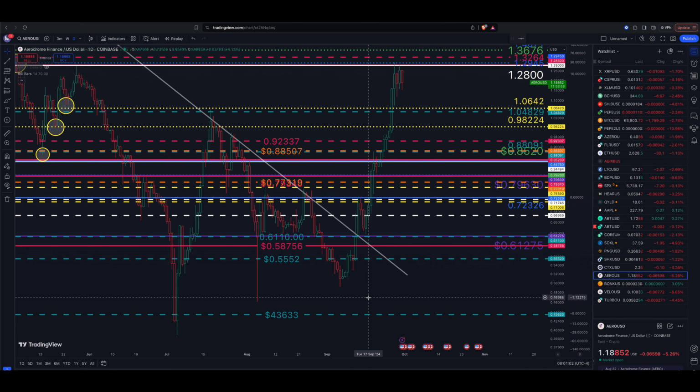To the channel. It is the 30th of September. We're looking at Aerodrome Finance here this morning. So this will be a daily chart. We're going to drop into a 3-minute time frame to hone in on some price levels here and see what's going on. We've got a little bit of a shaky market here. Late or early morning, depending on how you look at it, we had markets turn red. Anyways, let's get into this.